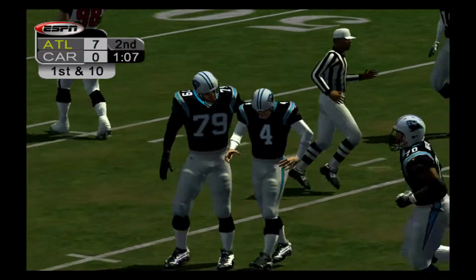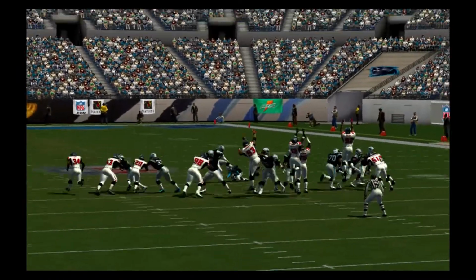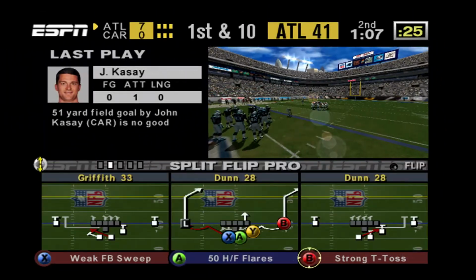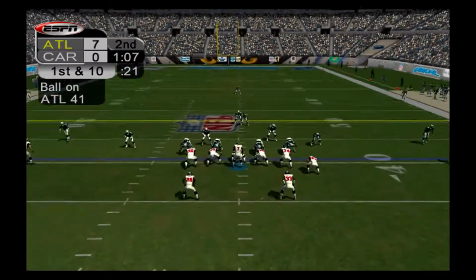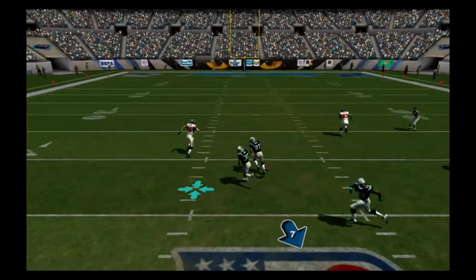And it will bring up John Casey, visibly unhappy with himself after missing this long field goal. Watch this. Well, he'll want to redeem himself after that. Question is, will his coach trust him with another long one next time? The Falcons fumbled the ball away last time. Let's see if they can hold on to it as they start this drive at their 41-yard line.